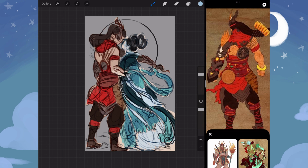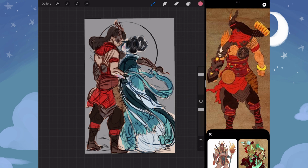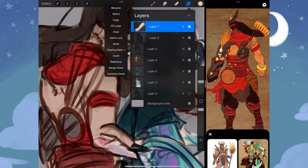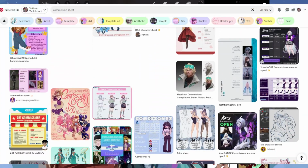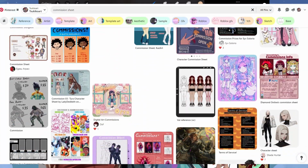This allows them to save all of the information by saving the image on their phone for later, or by keeping all of the info in one convenient comment or message instead of it getting jumbled in instant messages. This keeps all of the information clear for your client. If you want inspiration on how to lay out a commission sheet, I recommend looking at Pinterest for commission sheet inspiration posted by other artists.